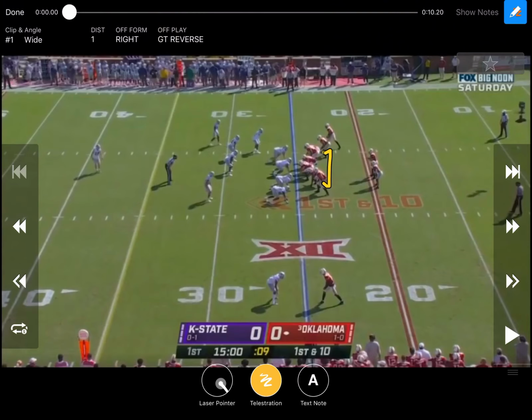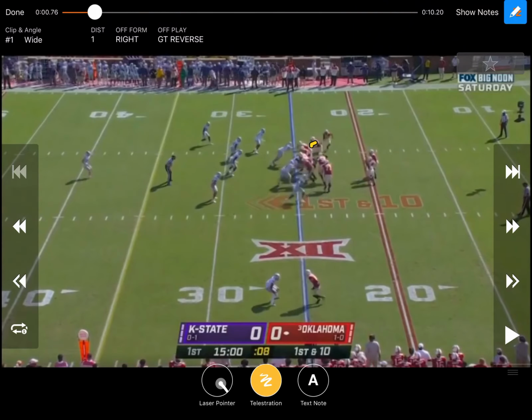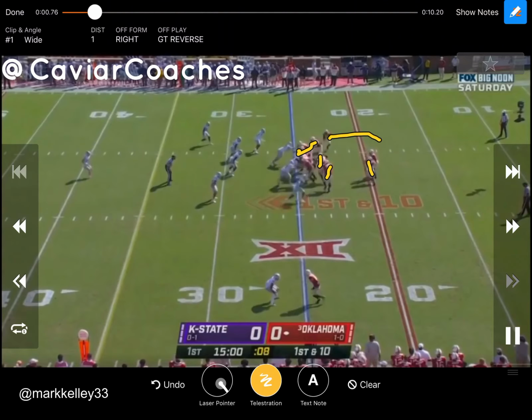They're faking GT to the right. And we'll take a look at this reverse, probably one of their best ones of the year. You can see as it's played, everybody's down blocking just like they typically would on that GT counter. Here's the guard, here's the tackle pulling, and right there, if you paused it, it looks just like GT. You got the back coming across right there with this flat path like you typically would. There's the outside receiver starting to work his way around right there.